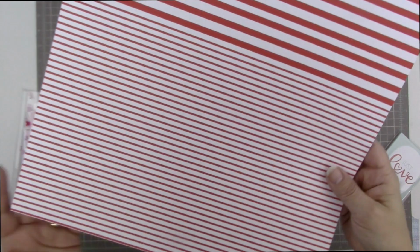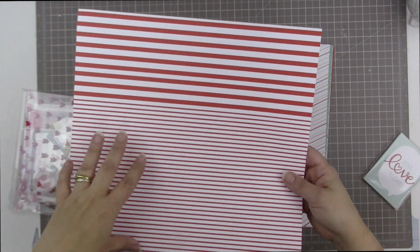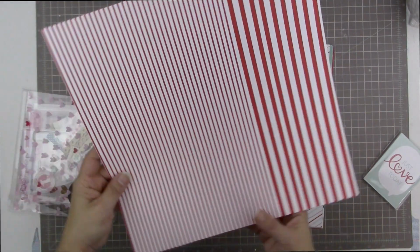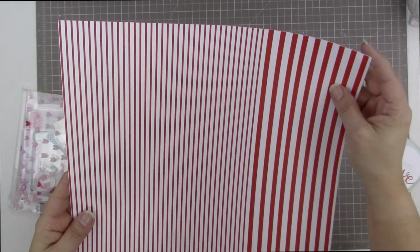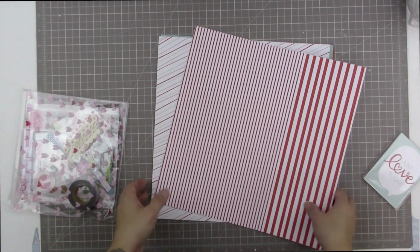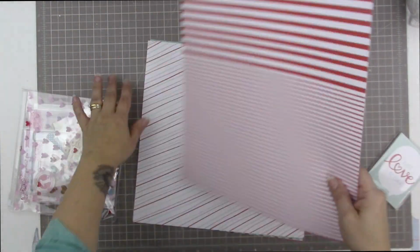Really cute. The other side is this striped pattern, but what's really neat about it is that it's a narrow stripe and then a wide stripe on the same page. So that's actually really cool. I haven't seen that before. And it's a really nice vibrant red. Like, it's very red. It's not like orangey red or purpley red or anything. So that's the first pattern paper.